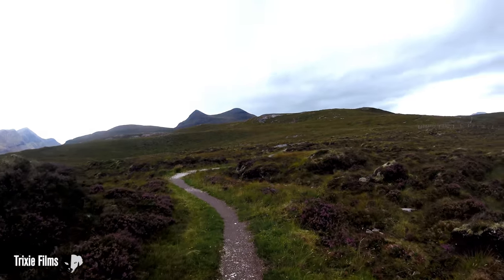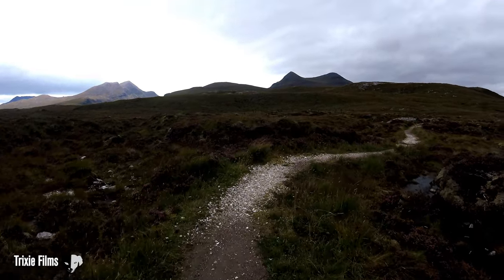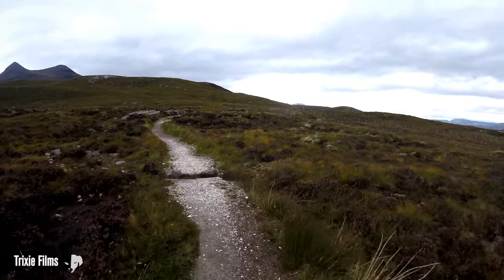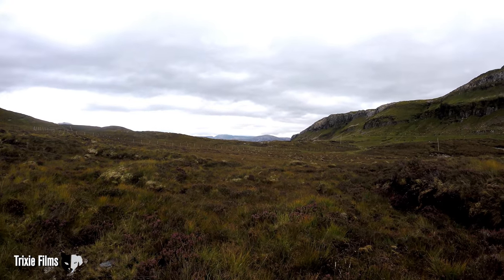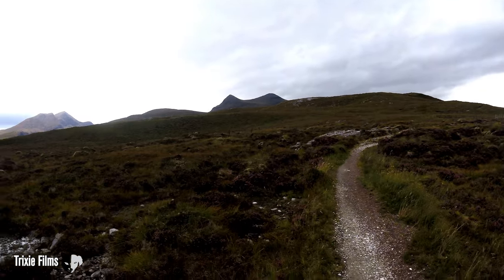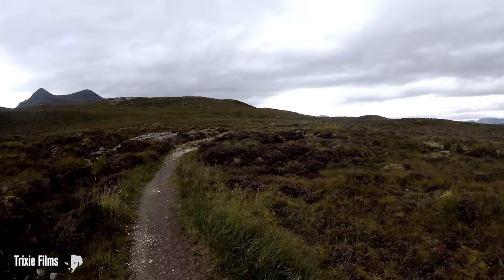As usual with most of these paths around here, really good to walk on. Not muddy, just that quartzite scree kind of stuff. Over to Beinn Mor over that way. It's quite clear, considering it's so overcast. Cool bheag there. Right, keep going.